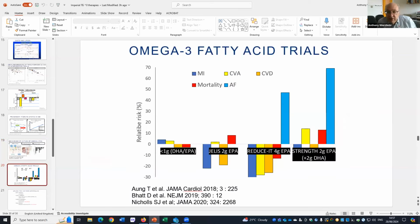The omega-3 trials for CVD are complex, but there's a simple message. One is low levels of omega-3 make very little difference. You need to use 2 to 4 grams, especially of EPA. Bit of a controversy about whether DHA actually has an effect.